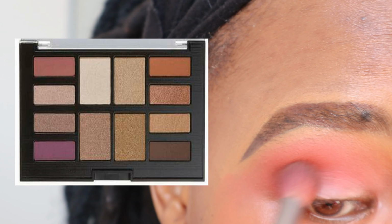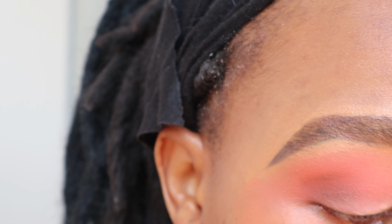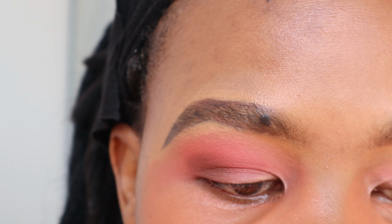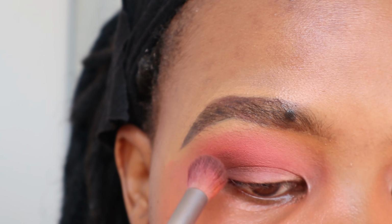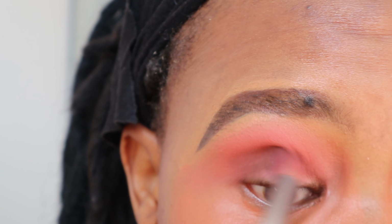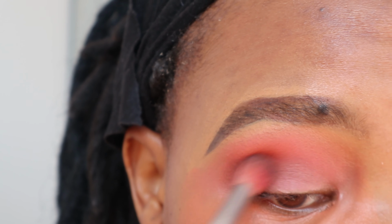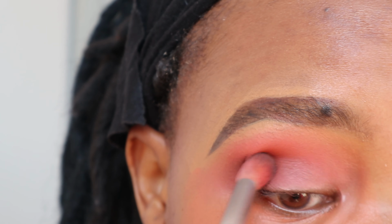And then I go in with TikTok, which is a dark brown color, just to define my crease. I really hate that I don't have a lot of eye space, so there's not much to work on. So we just pack the color and then we blend like we've been doing.